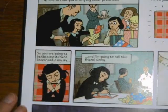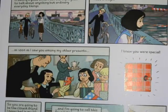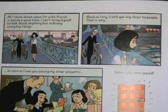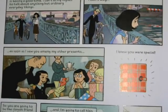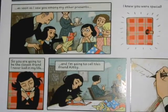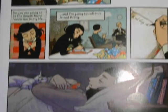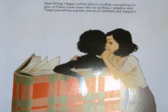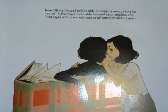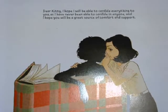All I think about when I'm with friends is having a good time. I can't bring myself to talk about anything but ordinary, everyday things. Much as I try, I can't get any closer to people. That is why, as soon as I saw you among my other presents, I knew you were special. So you are going to be the closest friend I never had in my life, and I'm going to call this friend Kitty. Dear Kitty, I hope I will be able to confide everything to you, as I've never been able to confide in anyone, and I hope you will be a great source of comfort and support.